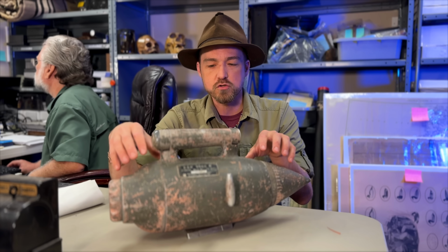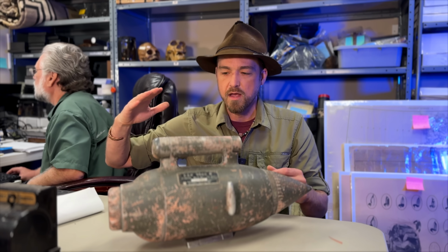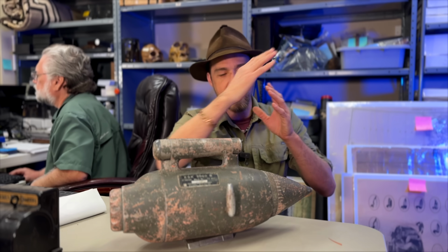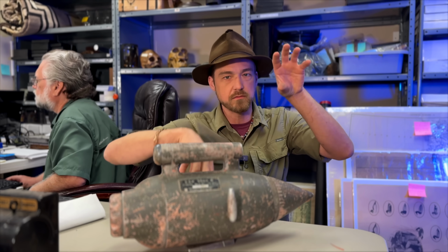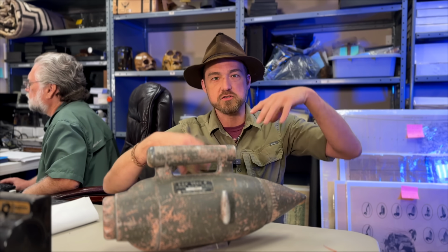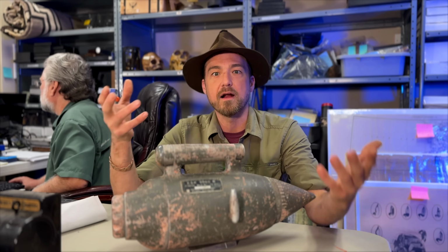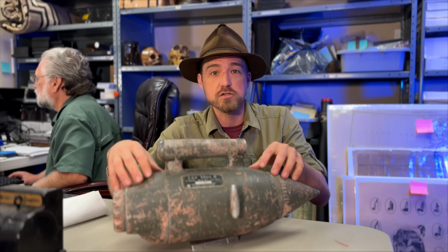So, the story that was told to us initially is that it was used to film Stuka dive bombers. As the Stuka would go up, it would film the destruction left by the bomb being dropped as a way to check their accuracy. So what can this artifact tell us? Well, that told us that wasn't true.